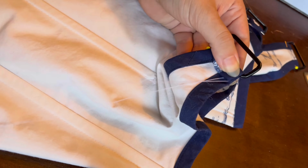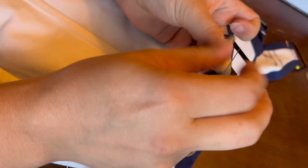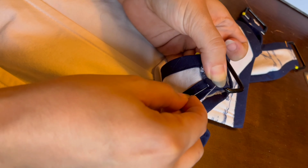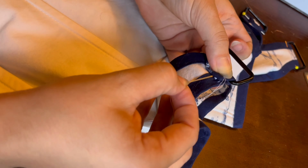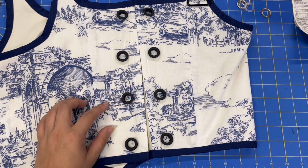I sewed the hardware in by hand just because I thought it would give it a nice clean look, and I didn't really want you to be able to see any top stitching from the front. I wasn't particularly careful though. I'm going to set the grommets now. They placed theirs in the pattern 1.5 inches apart.